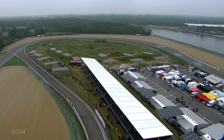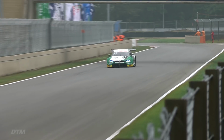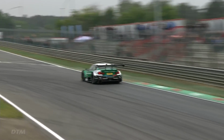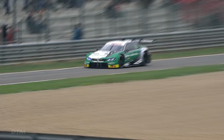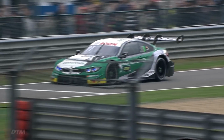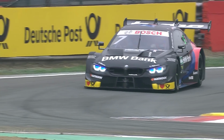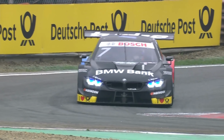Well, as you can see, it remains fairly dank and overcast as Marco Wittmann brings his car back towards the pit lane now. Gave it everything right until the end of the quali session. He dives into the pit lane now, and pit in is just at the turn 10, Jackie Ickx's turn. Super slow-mos are the top 3 then.